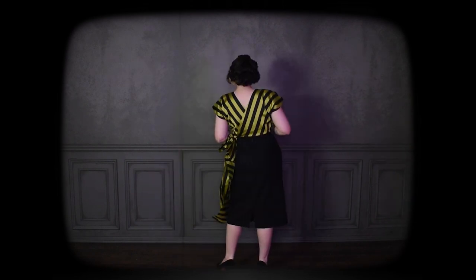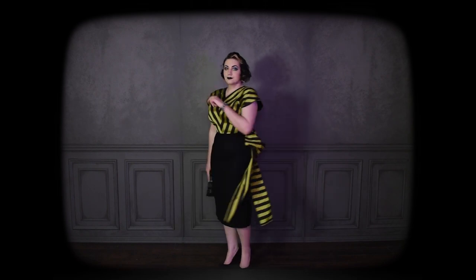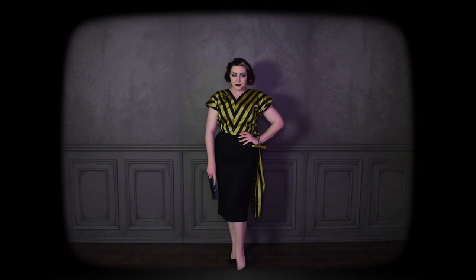Then I made this chartreuse and black striped taffeta wrap back top, no shock there. We'll be seeing a billion of these this year, the wrap back top in general. But this one has gathered sides, and I made it to show how I match stripes in a chevron way down the center front like this. So I made this as an example to show how I use stripes.